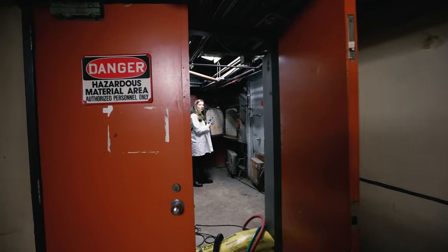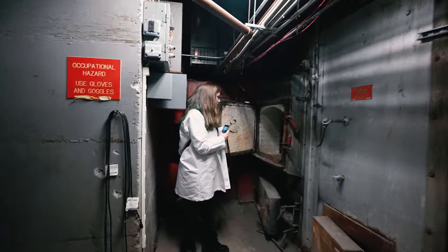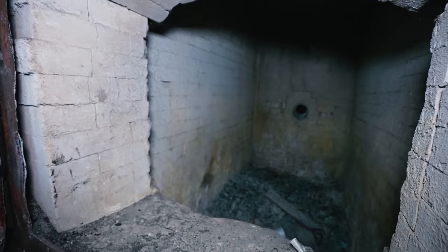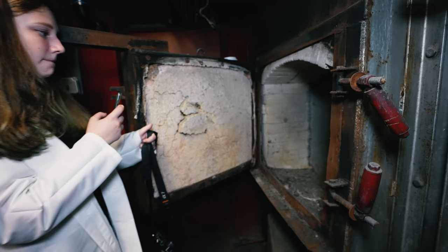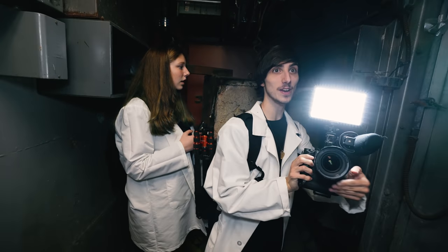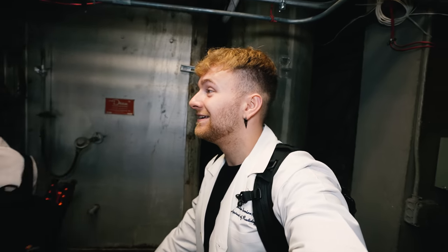That's the crematory. No way. Guys, we just found a crematory. I have never seen one of these before in real life. Neither have I. Holy shit. If it's not it, it could be the heater, but I almost feel like it's it. Dude, I've only ever seen a morgue. So you've never seen an incinerator? Never in my life. This is my first time. Oh my God, this is the first time for both of us. Have you ever seen one?